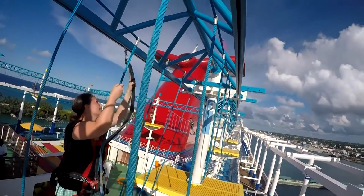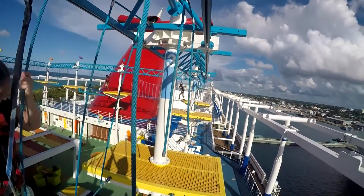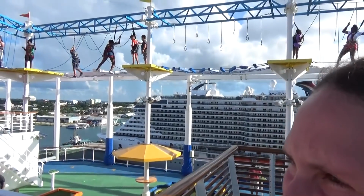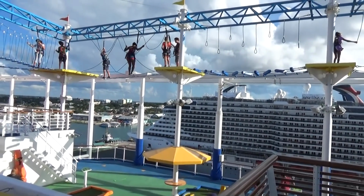Now, Molly, you're not normally a fan of ropes courses. What do you think of this one? I think it was pretty easy. I don't like it because I don't like heights, but I didn't feel like I was that tall. Though I'm high up and I'm on the 12th floor? Yeah. 13th? I'm not sure. But it didn't feel as tall.